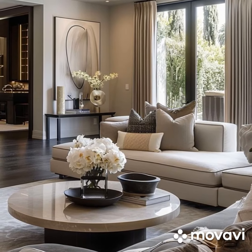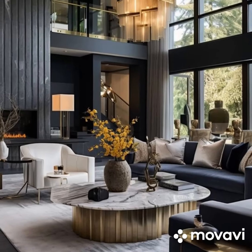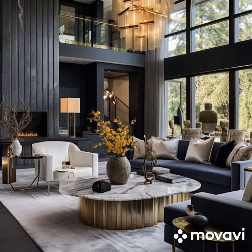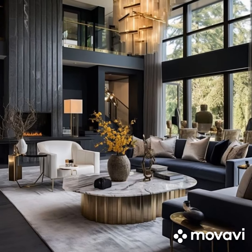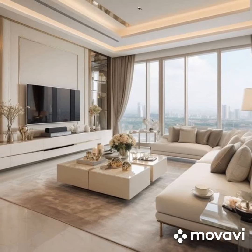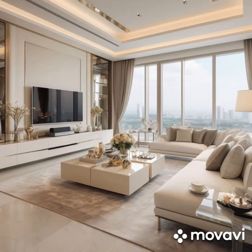Creating a luxurious home is all about attention to detail, quality, and personal style. By incorporating these luxury home decor ideas, you can transform your space into a sanctuary of elegance and sophistication.